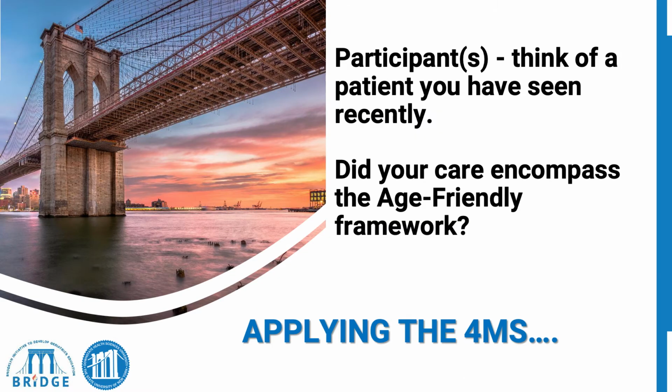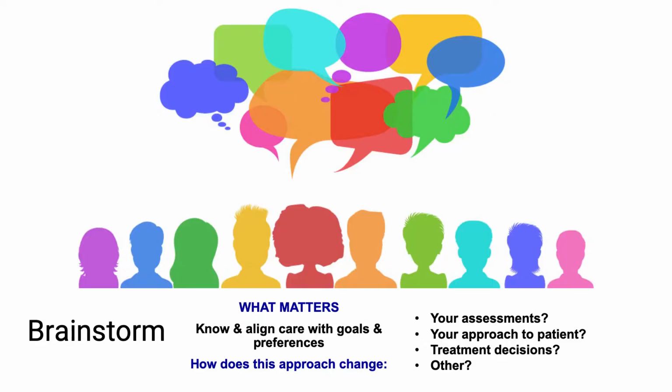Take a minute now to think of a patient you've recently seen, now that we've talked about some of these things. Take a moment and think about how you could apply or did apply the 4 M's in dealing with those patients. First, let's have a little brainstorm about what matters. How do we know what's important to the patient? How do we go about establishing what matters?